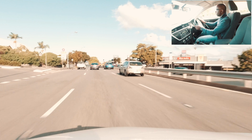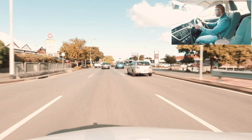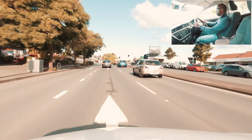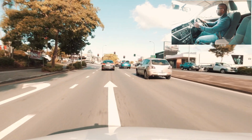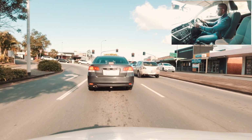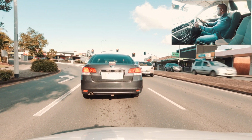There's another red light coming up, so I'm gonna plan ahead. I don't have to speed up now because I'm gonna be stopping anyway. So once I brake, I check my mirror, make sure I'm not too close to the car in front, and then I stop.